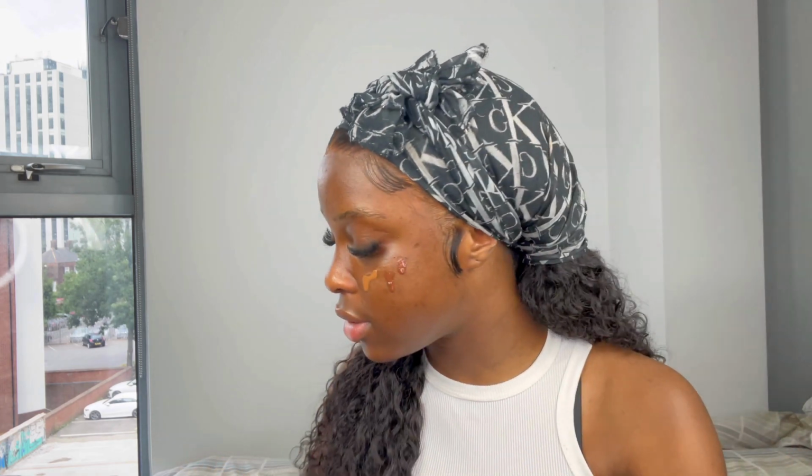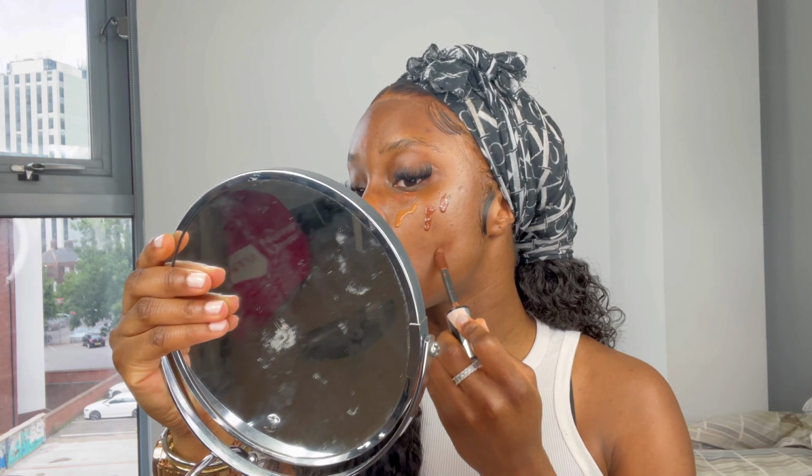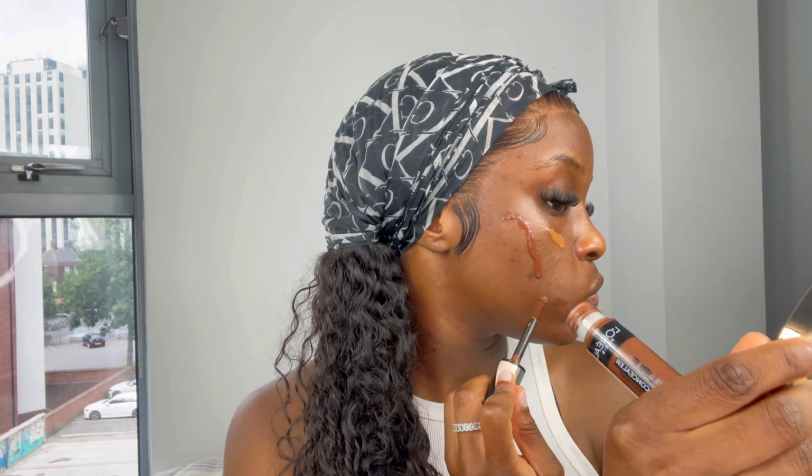I actually forgot a step. I like to kind of color correct my skin first. I don't go in with a red color. I like to go in with my contour color to kind of cover up these dark spots. So yeah, I use my L'Oreal Infallible More Than Concealer in the shade 342, and I use a little bit under my eyes and on here, so these kind of just disappear completely. Obviously it's a bit too late. I was supposed to do that before the foundation, but here I am.